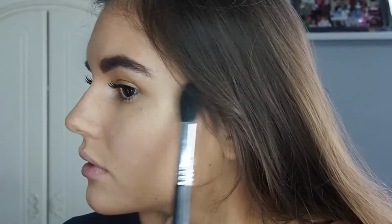Okay, and then just going over that highlighter to make it a bit more intense, I'm going to take my Sigma F35 brush. I'm going to take this shade from the Glow palette right here. This is in the shade Metalicious. I'm just going to dab that on my brush and apply it to my cheekbones. I'm going to try and blend things in as I go to make it look as natural as it can. Okay, so that gives a really nice highlighted finish. It's not too intense, but just gives a glow to the skin.